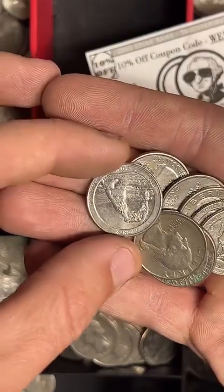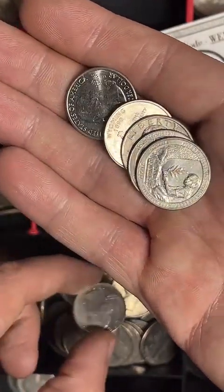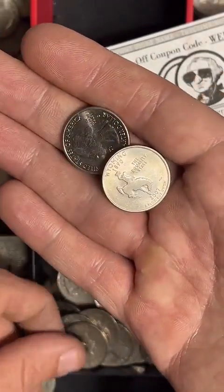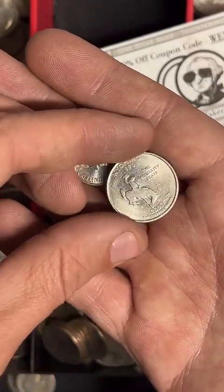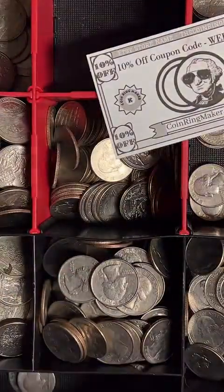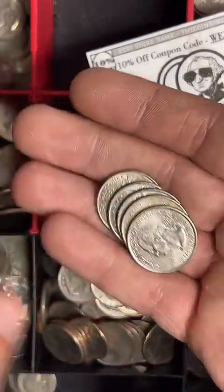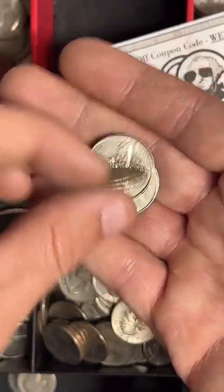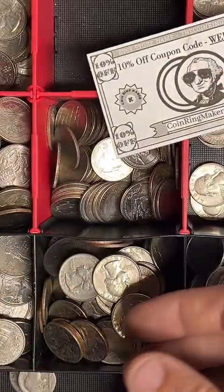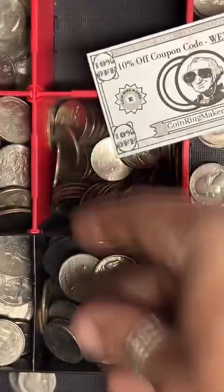With the proofs, I pretty much stick to 90% silver, or the new fine silver ones, which are pretty nifty. No W. Wyoming. The most negative space on a quarter. They were just like, leave most of it blank. Cracks me up. Oklahoma's a good one. New Jersey, New York, New Hampshire, all the news. And the final quarter is Mount Rushmore.